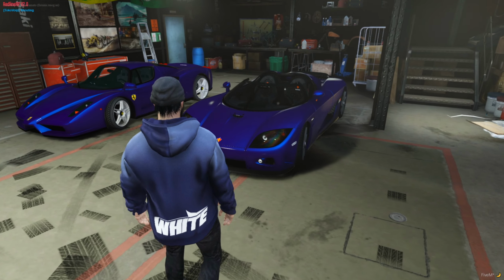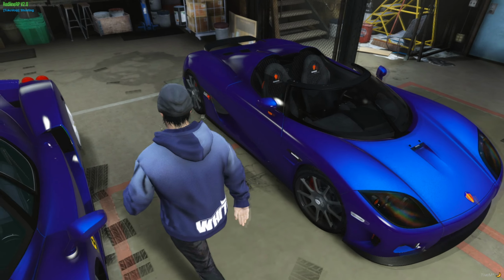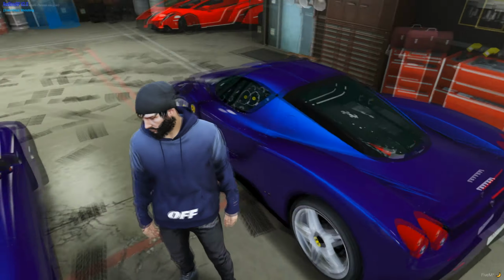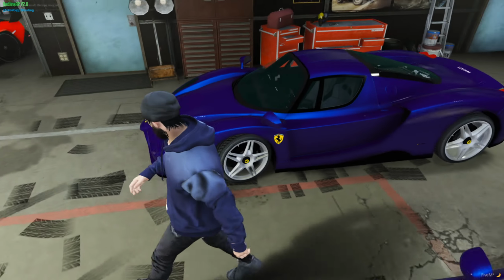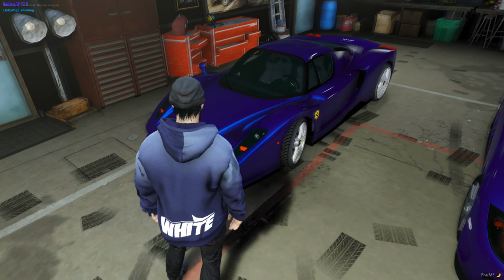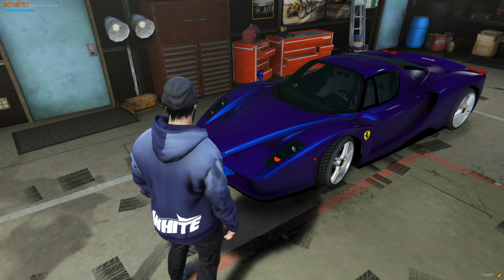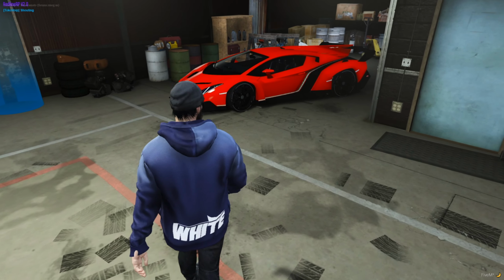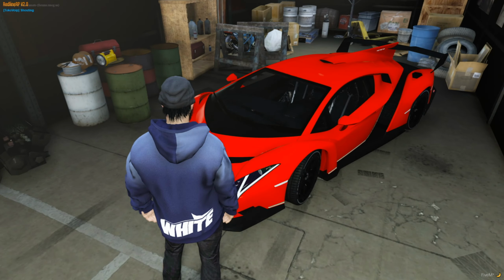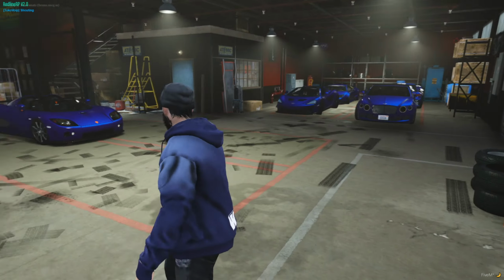We have my Koenigsegg CCX. Recently won this in a raffle, which I couldn't be more happy about. And next to it we have my Ferrari Enzo. Recently picked this up from a buddy of mine. You know, not the typical Ferrari color, but hey, I like it. And then over here we have the Lamborghini Veneno that you guys all know I have. But as for that, that's all my cars, guys.